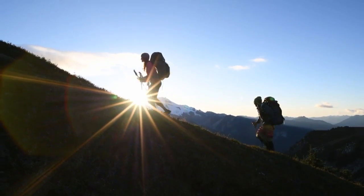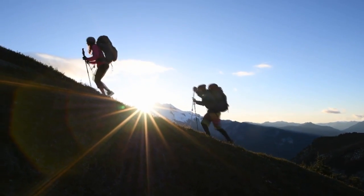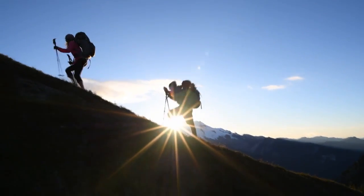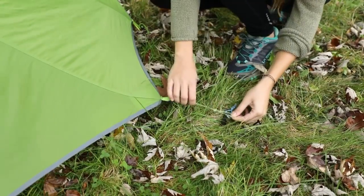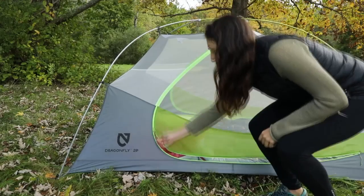For adventurers looking for a superior backpacking shelter that offers a refreshing amount of space where you need it most, Dragonfly redefines the ultralight category in backpacking adventure gear. And like all Nemo products, your Dragonfly comes with a lifetime warranty, so it will last with you through years of adventures.